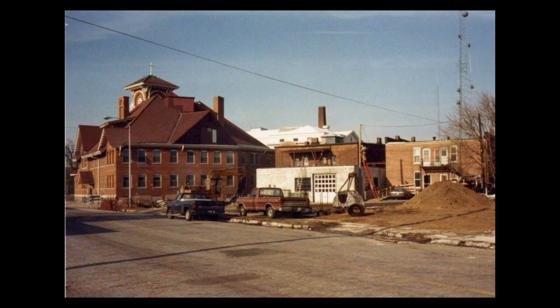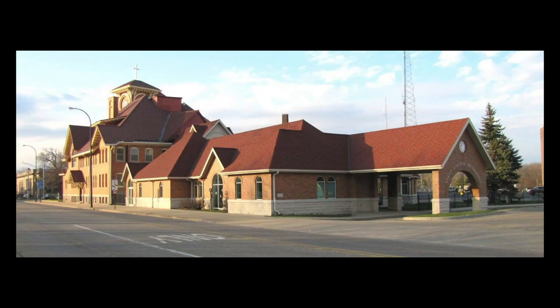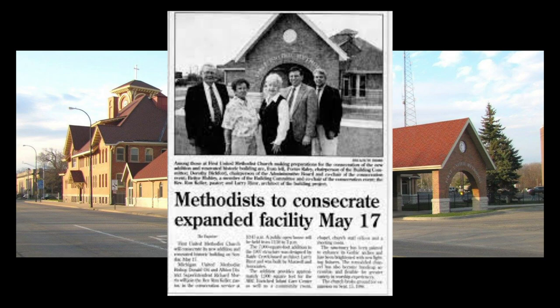In 1995, along with the installation of an elevator for handicapped access to the sanctuary, the congregation approved a plan to renovate the church and build an addition on the east side of the building. The addition contained offices, meeting rooms, a nursery, and a large entrance atrium and expanded parking area. All of this was designed by local Battle Creek architect Larry Reiser, who was also a church member. The new addition was dedicated on May 17, 1998.